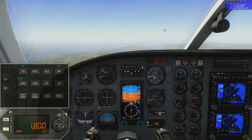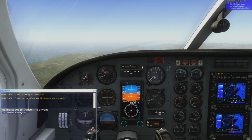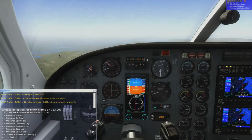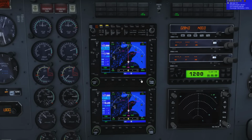Alright, everybody's slowing it down here. About 27 miles out, sitting down to 1800. You can see we're about 5600 right now. Nearest airport list shouldn't be many, and there isn't. Cooper Bay looks like the runway for landing, as I said, 31. Full stop landing. And that's our position right here. Hotel Papa traffic, Zulu Lima 408 is 26 miles northeast, 5,500, inbound to land runway 31.